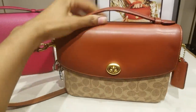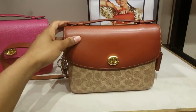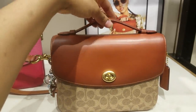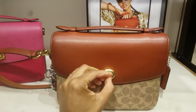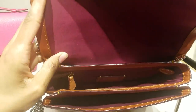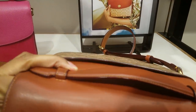Here's the reason why I love this bag. This bag has a top handle, and it's not the regular top handle. It can be laid flat, which I love because it's out of the way. But you can also put your hand under there with enough space. So it's really cool. Turn lock closure, interior. There's that nice little purple burgundy color again. Three sections here, like the page 27. Back section, middle section, front section, and again, back pocket.